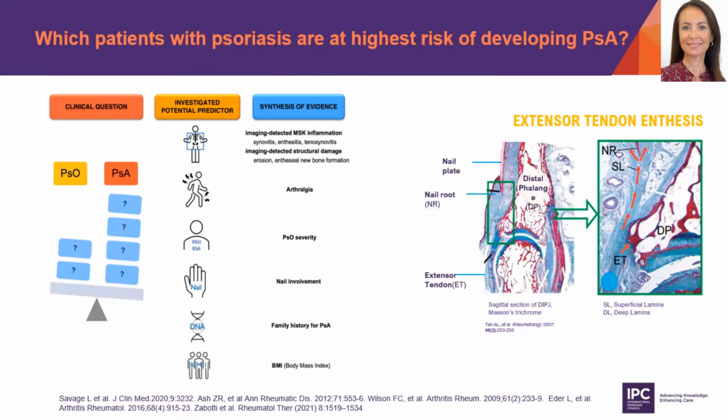On the right side, we can see why in the case of nail psoriasis, there is a close connection between the nail involvement and the psoriatic arthritis in the distal interphalangeal joints. The relationship is anatomic, because some fibers of the extensor tendon are in close contact with the nail root, and in case we see nail changes that are characteristic of nail psoriasis, it's not difficult to imagine how these changes are connected with the inflammation of the extensor tendon.